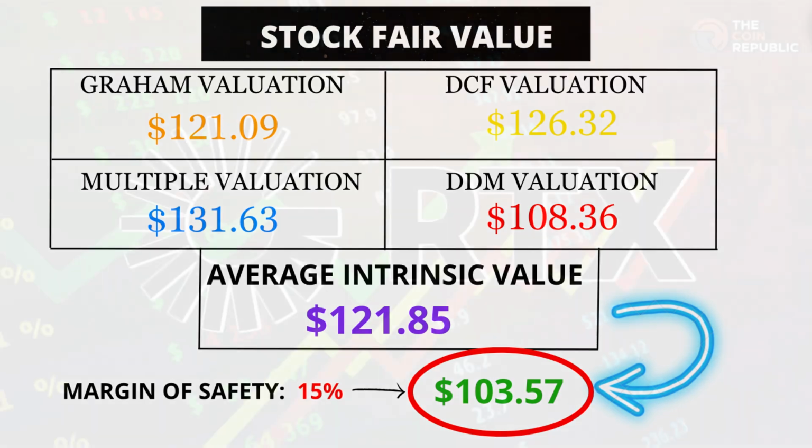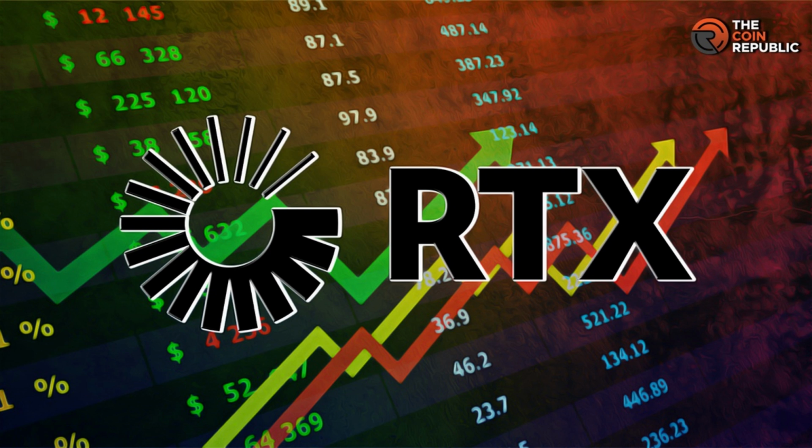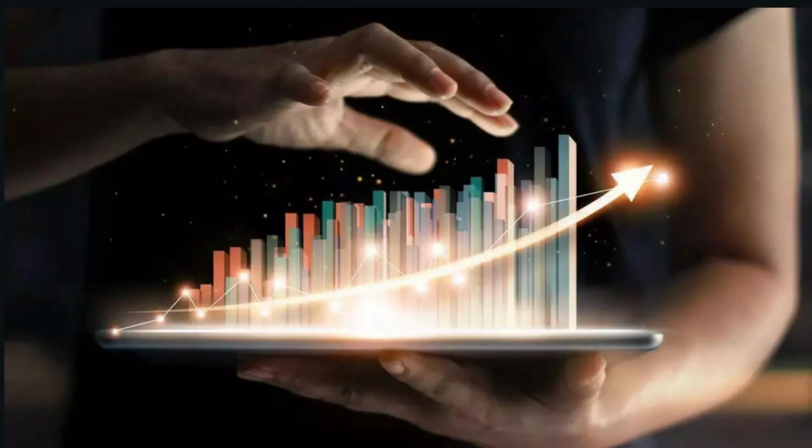So, what's the verdict? RTX has some promising growth prospects, especially with the EPS forecast, but there are concerns with its past performance, debt levels, and insider ownership. It seems like a mixed bag, and whether it's a hidden gem or overhyped depends on your investment strategy and risk tolerance.